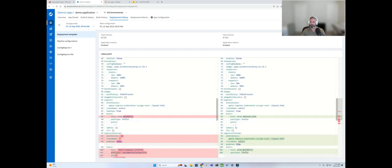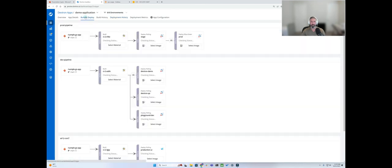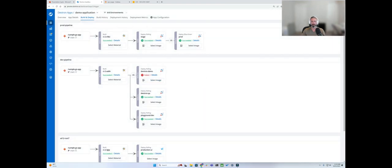So for instance, I'll have my diffs here. Let's say I need to roll back. I can go to my pipeline page, find an application that I might need to roll back, look at all the images for approval, and I can request approval. The reason I need to request approval is because this specific pipeline actually has a manual approval step configured.